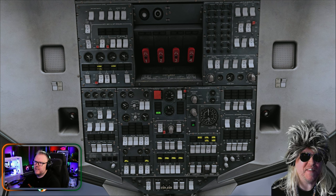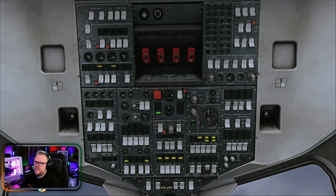What else are we looking for? This, this, and this. That, and that. Got our fuel pumps on. And I think we're good. Right, it's going to be an engine startup. So we're going to put on our power, which is on. We're going to go for engine 3 first. And then it's going to be click the start master switch.